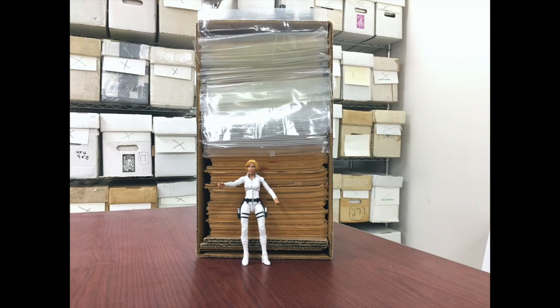Hey there gang, time for another video. I have been given this box of comics to grade for sale on eBay and I have no idea what is inside. We'll make that discovery together, so if you like comic books, stick around. We're gonna have some fun.